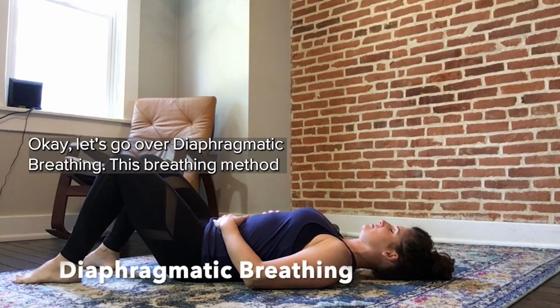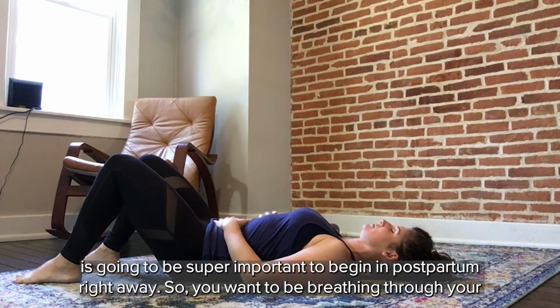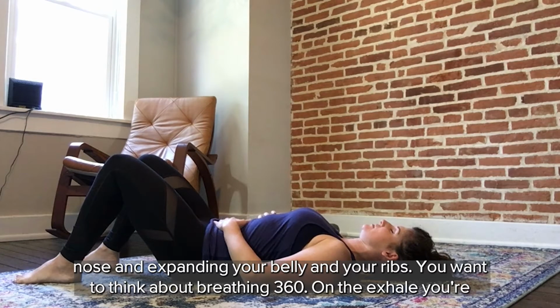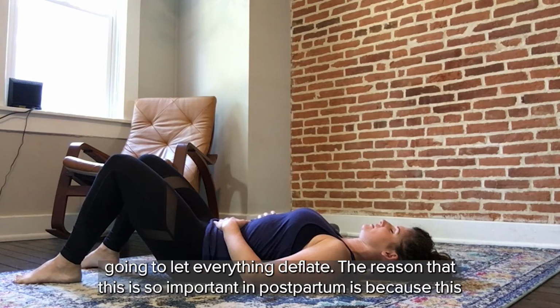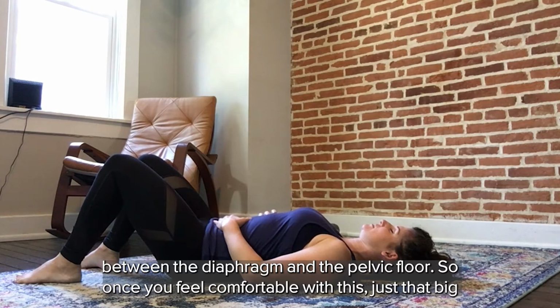Okay, let's go over diaphragmatic breathing. This breathing method is going to be super important to begin in postpartum right away. So you want to be breathing through your nose and expanding your belly and your ribs. You want to think about breathing 360. On the exhale, you're going to let everything deflate. The reason that this is so important in postpartum is because this is what's going to help you to begin strengthening your core again and really developing a connection between the diaphragm and the pelvic floor.